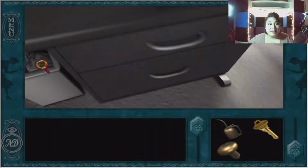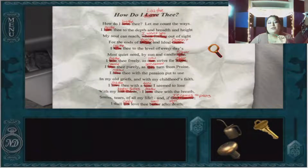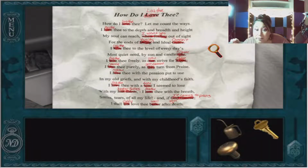And then if you look at the trash can, we have a poem. Now let's read this poem. How do I loathe thee? Does this ring any bells? Do you remember those chocolates in Rick's room with the poem? Right there.